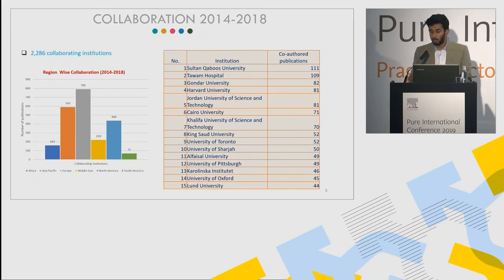And these are our top 15 collaborating institutions. First one is Sultan Qaboos University, from Oman. Then we have Tawam Hospital, located in Al Ain itself. Then one university from Ethiopia, Harvard University, Oxford, University of London. These are our top 15 collaborating institutions.